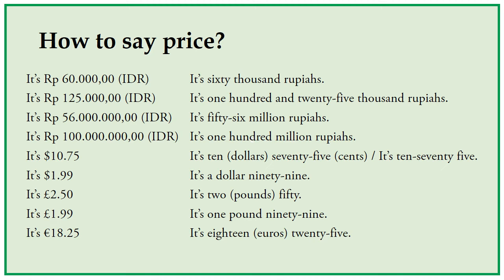Alright, we move to the last part. Expressions of saying prices. There are several symbols used as the standard unit of money, like IDR, dollars, pounds, and euros. Now, let's read the prices.